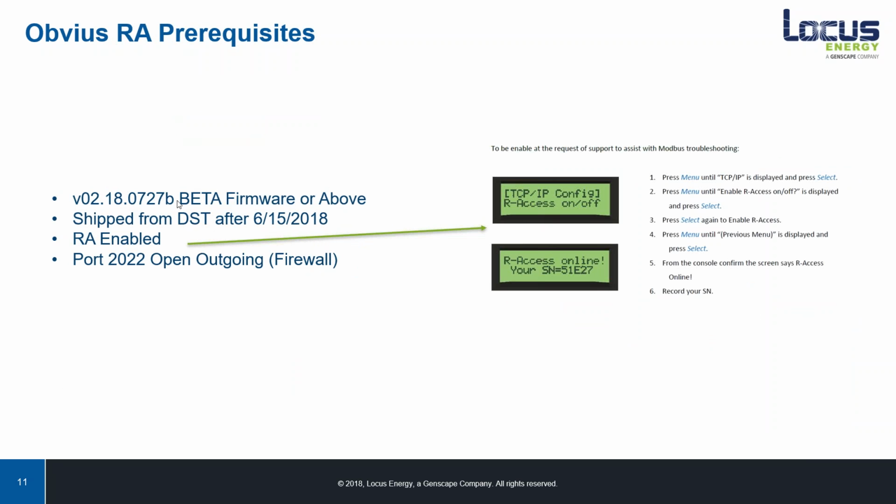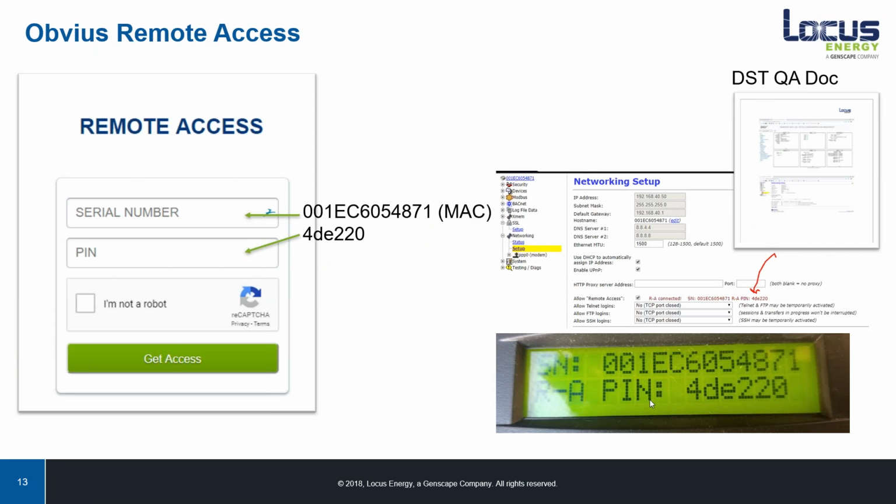So do be careful. There have been a couple of betas for the remote access solution before V2.18. There was a 2.16 and 2.17 that we were testing with, and the local display does look a little bit different than this, and I believe those will not work with the solution. So in theory, anything shipped since June will be on the latest firmware, but we might have some other units in the field, maybe pre-June, that we were testing with, that were using an older version of this. So you might have slightly different behavior if you're not on the latest firmware.